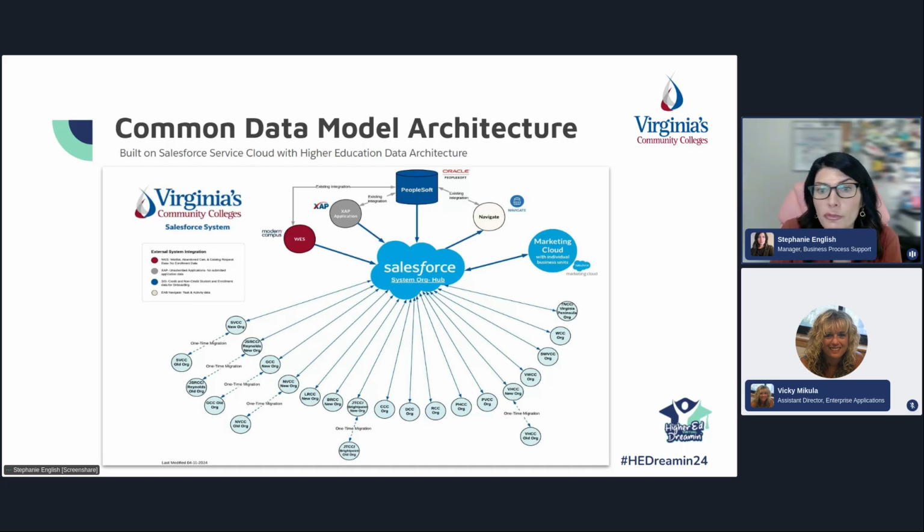Downstream, if you will, from our central hub org is Navigate, EAB Navigate, which is our student success system, and then Marketing Cloud. So we have both external integrations coming in and then integrations going out to those 2 systems.